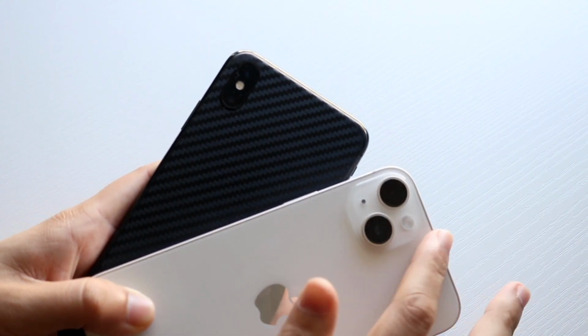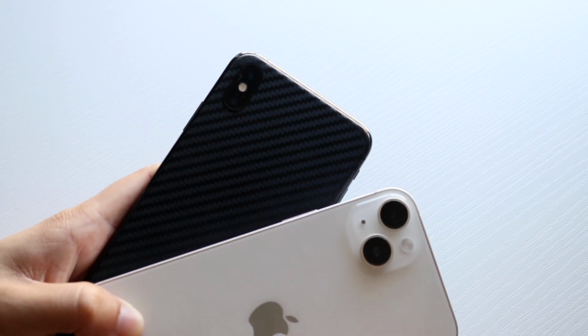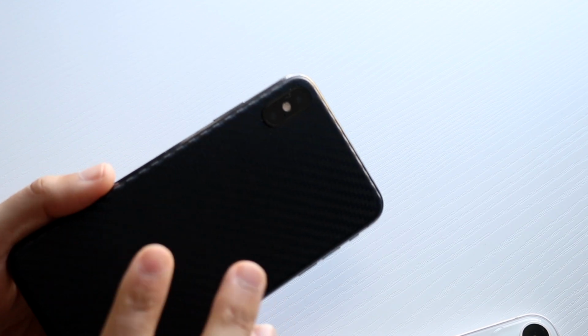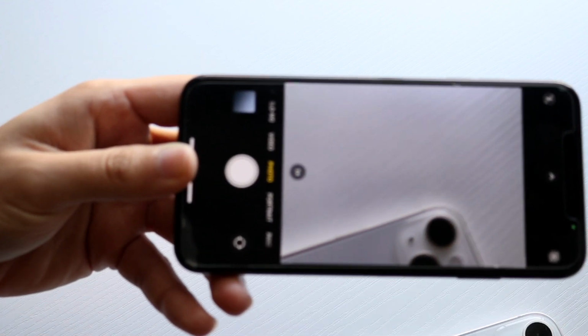The 14 Plus has a wide and ultra wide lens, where the XS Max has a wide and telephoto lens. So they both can do 4K at 60 on the back. The 14 Plus can do 4K at 60 on the front, where the XS Max can only do 1080p at 60 on the front. But again, this was a 2018 phone, so we do have to give it some leeway. This phone came out like 4 years ago, so it's held up very well.